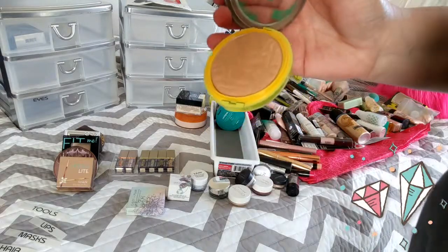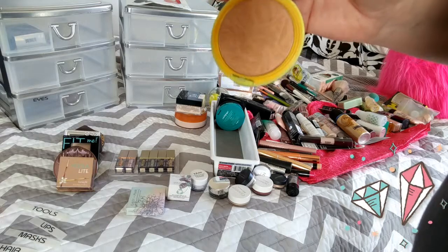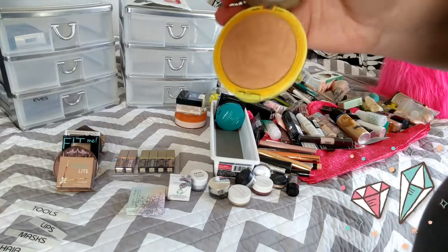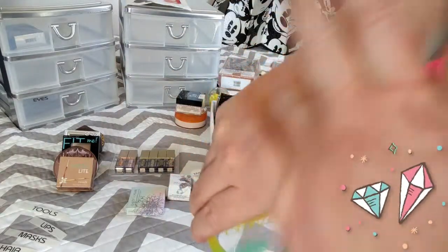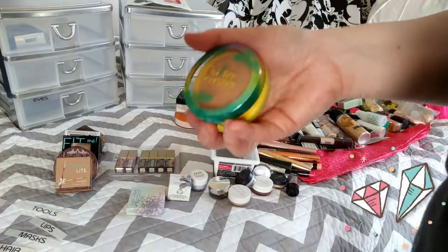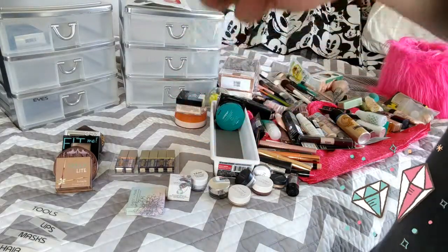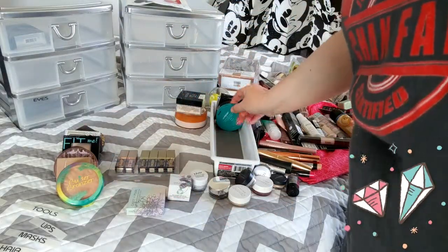I love how this smells. However, even though this is light, I don't know, it goes on a little too orangey for my liking. I'm gonna hang on to it. I cannot get rid of it because it smells so good. I think I just have to use it a little bit more sparingly and I will be fine.